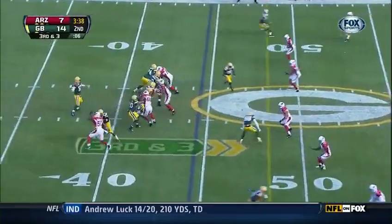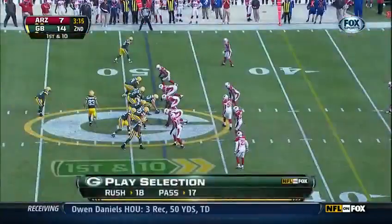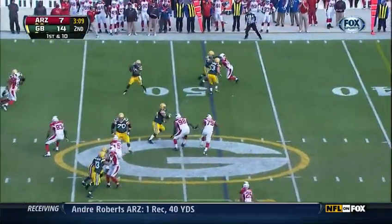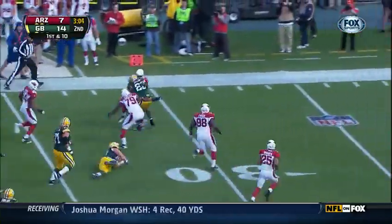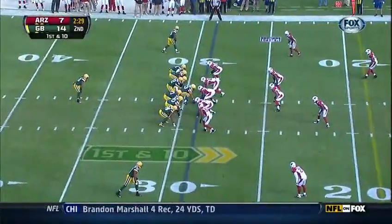Packers 4 for 5 on third down. And now 5 for 6. James Jones with a first down catch in. Mike McCarthy, a couple big runs, and then of course the yardage that Aaron Rodgers has been able to get scrambling. Setting it up for Green. And blocking in front, Alex Green is down inside the 30 to the 29. Good gain on the play. Green 19!